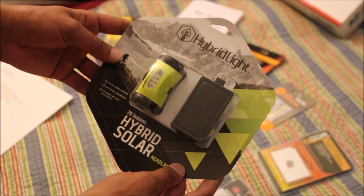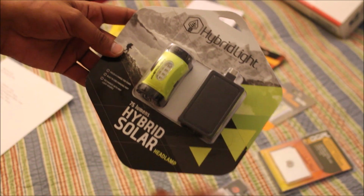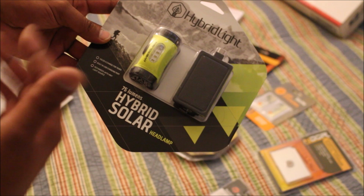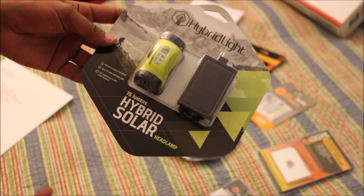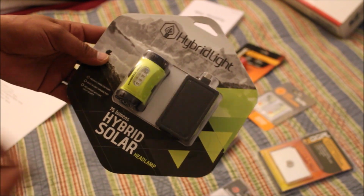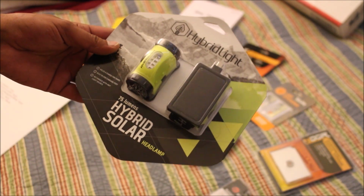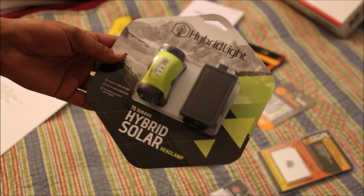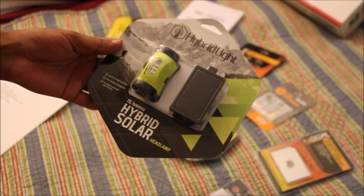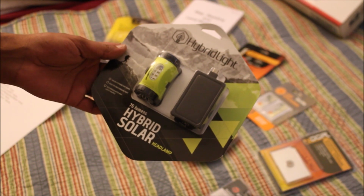And the reason I included the headlamp is because you need to be able to read your map, and what better way to have lights than hands-free. So this is what that's for. Plus you can charge, if you have a GPS or something, maybe you can plug it in here, get a little extra charge on it, or charge your phone up. But yeah, it's just a great item, and it has a value of $24.95.